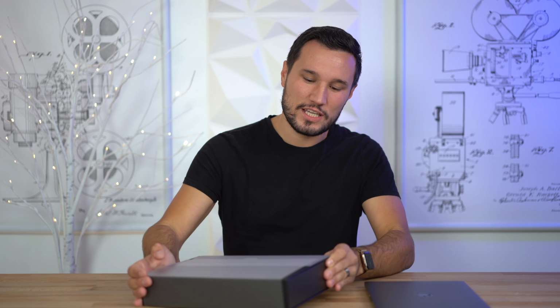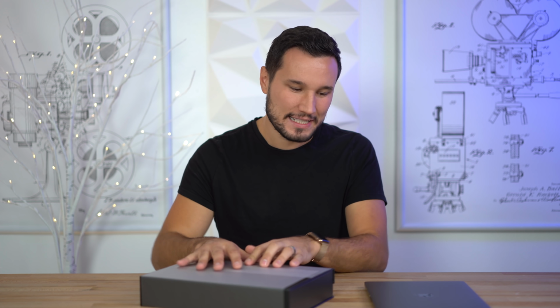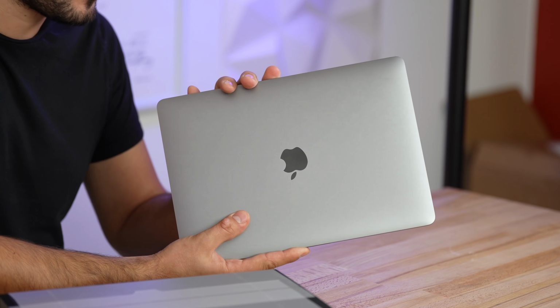Wow, I did not expect so many little differences and changes that are making the XPS so incredible. Hey guys, it's Max. We just got in the brand new Dell XPS 13 9310, and today we're going to be comparing against Apple's latest and greatest 2020 13-inch MacBook Pro. The specs between these two are basically identical other than one key difference.